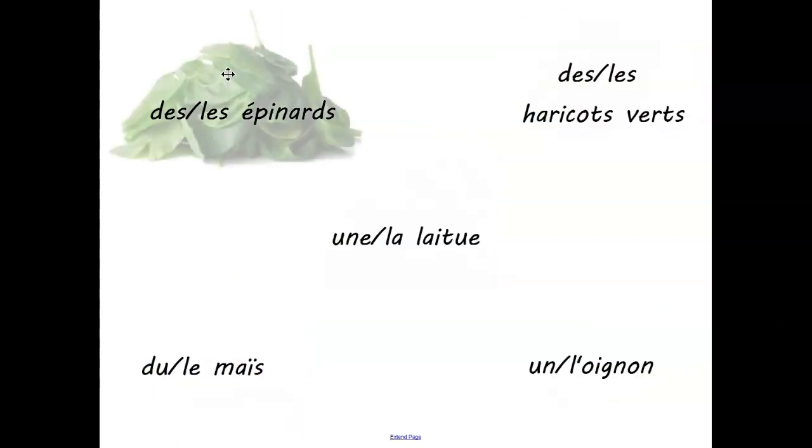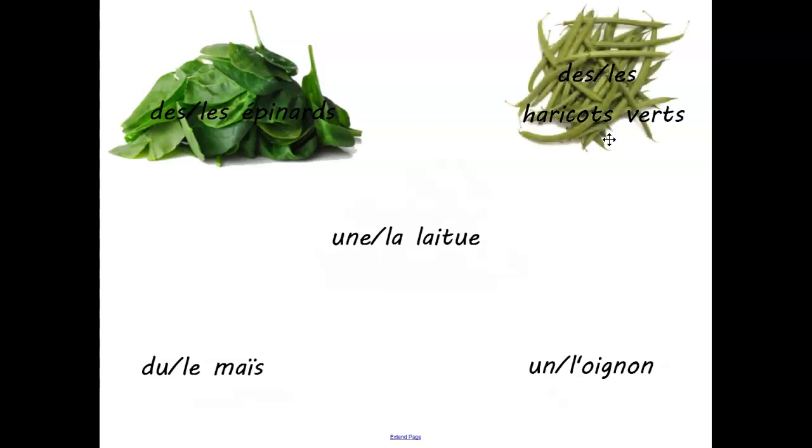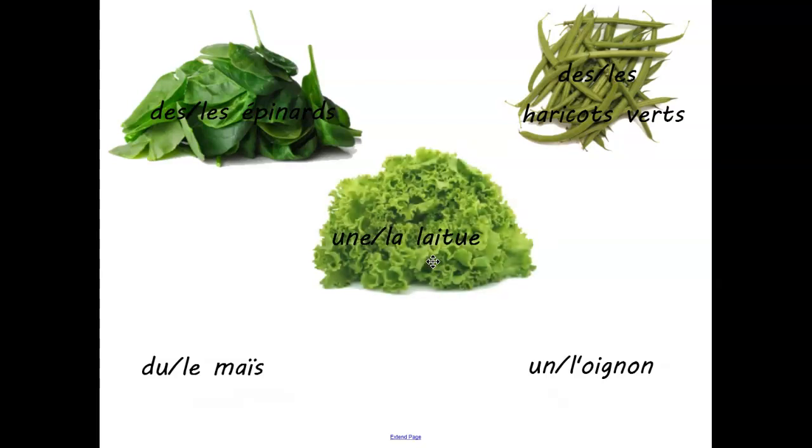Des épinards, les épinards, spinach. Des haricots verts, les haricots verts, green beans. Une laitue, la laitue. So laitue is lettuce. Now, une laitue then would refer to a whole head of lettuce. If you want to say some lettuce, like I'm going to make a salad and I need some lettuce, we're going to learn how to do that later in the unit. Now, here's one where we're actually given the word for some because we just don't say a with this vegetable.